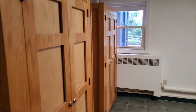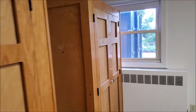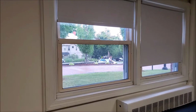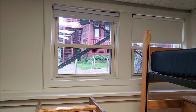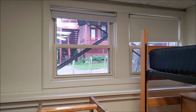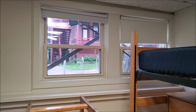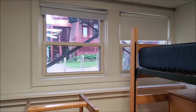This is the room set up as it first comes in. There are not built-in closets here, but there are 2 bureaus. There are windows to the outside, so even though this is a basement room, you do have the ability to actually see outside in 2 different directions. There are shades already included here. They are roller shades, the darker blackout ones, but you're going to be able to see around the edges. So if you have a kid who has trouble sleeping in light at all, you want to make sure that you're going to get a sleep mask for your kid.